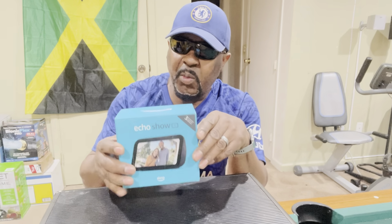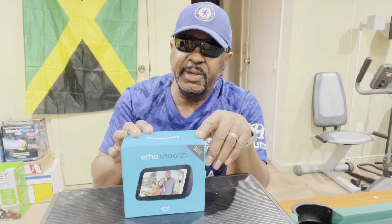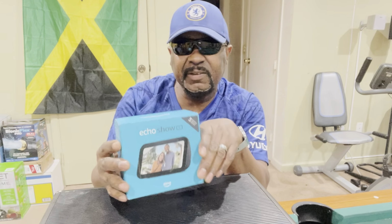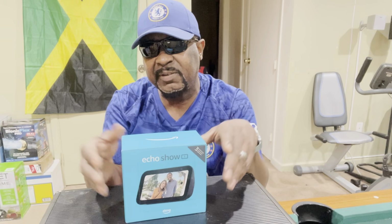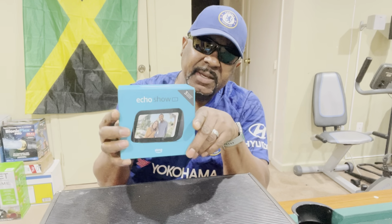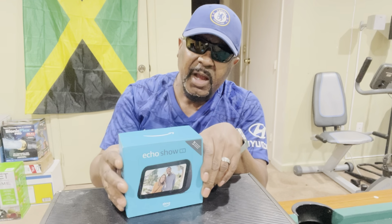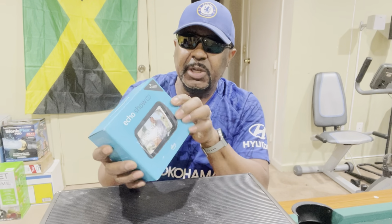Today I'm going to do a quick open box of the Amazon Echo Show 5 Generation 3. I purchased this in December, when it was on sale around Christmas time, for $39 at my local Home Depot. Plus, I had a $5 coupon, so I ended up getting it for $34. Now they're going for $89. The Amazon Echo Show 5 Generation 3.